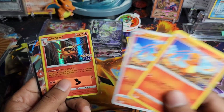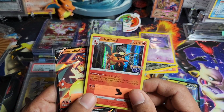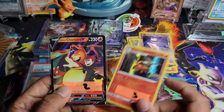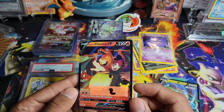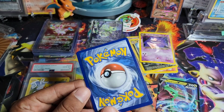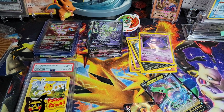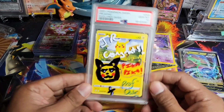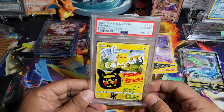But yeah, so you got the Charmanders, you got a Charbor, Charizard boy right here, Flying City, and then Charizard V from Lance's Charizard from Celebrations. It's pretty cool. Thanks a lot to Professor Oak.